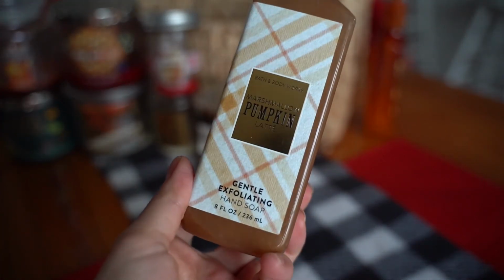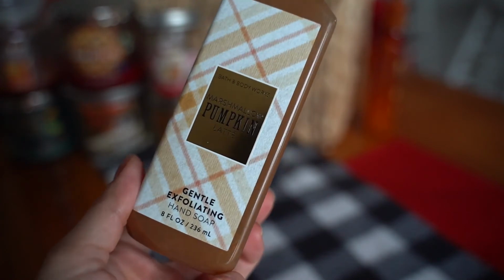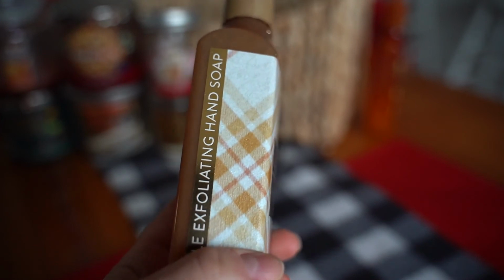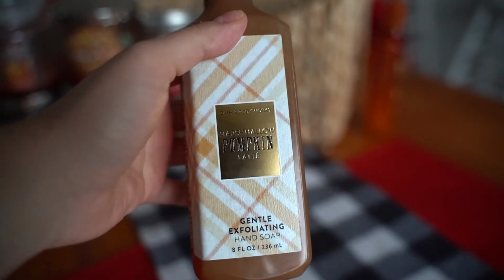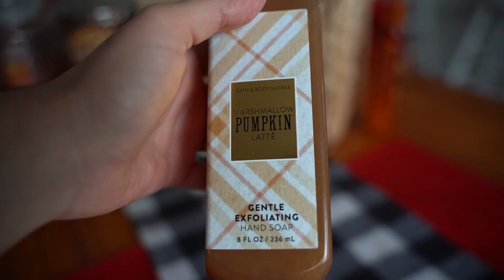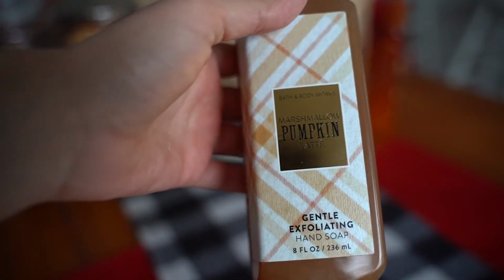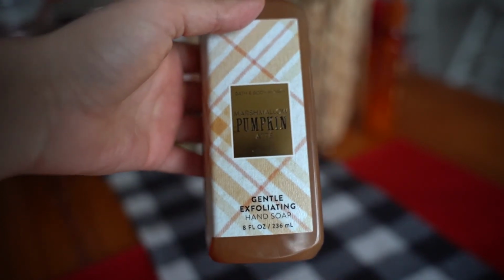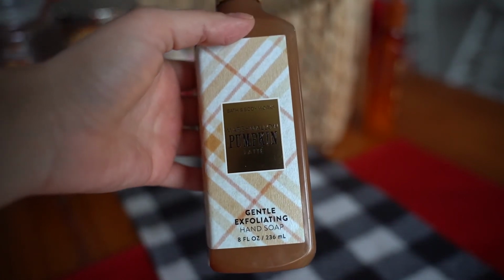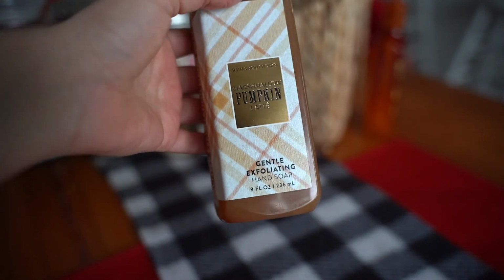I also used up a marshmallow pumpkin latte. This is in the gentle exfoliating type of soap. Notes on this are creamy pumpkin, toasted marshmallow, and warm praline. This is the same as the body care that I finished up. I love this exfoliating type soap. I usually use the foaming, but my hands are really, really dry lately, so I've been trying to use up these types that are a little bit more heavy and not so drying on my hands. But I really, really enjoyed this one.